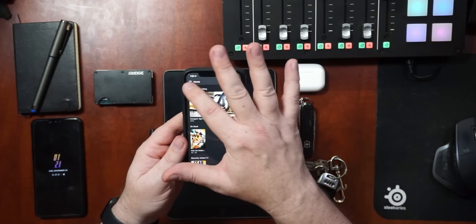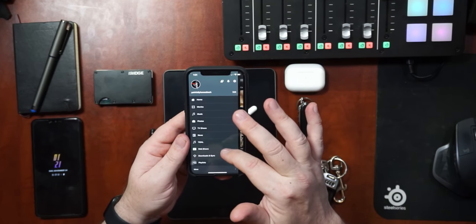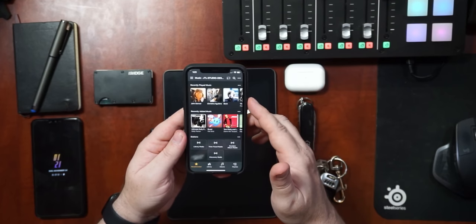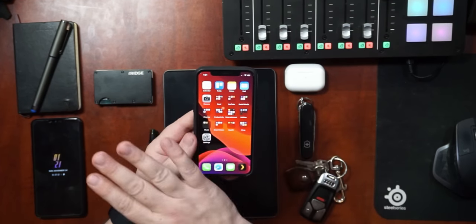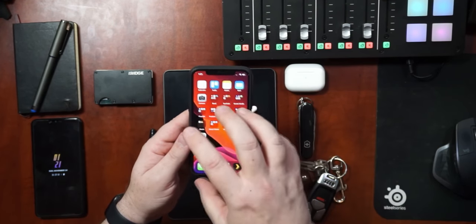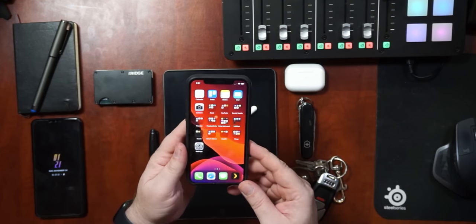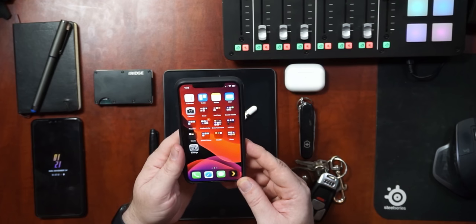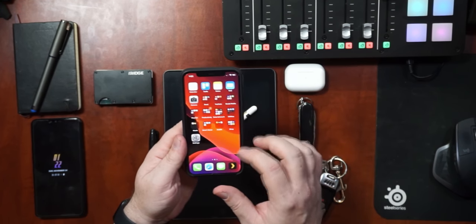This is my media stuff, which I've got a video coming on Plex very soon. I've been using Plex now for a while, and I really, really like it. It has become my media go-to. Basically, everything is categorized here in the iPhone so that I can generally find it. It's been a week and I'm still not very good at finding what I'm looking for. So I think I need to keep trying.